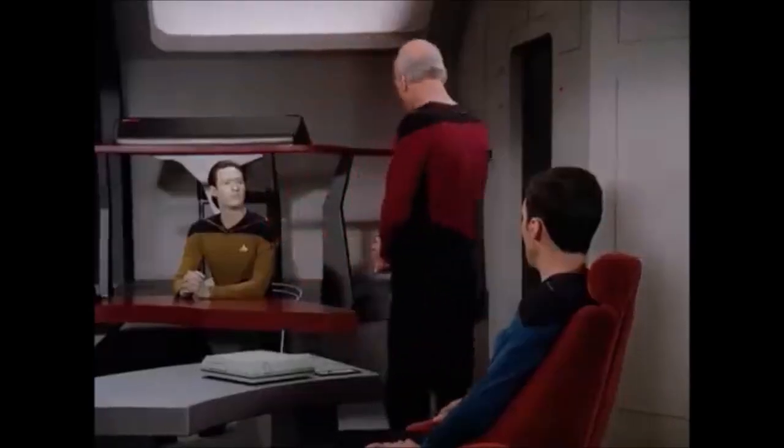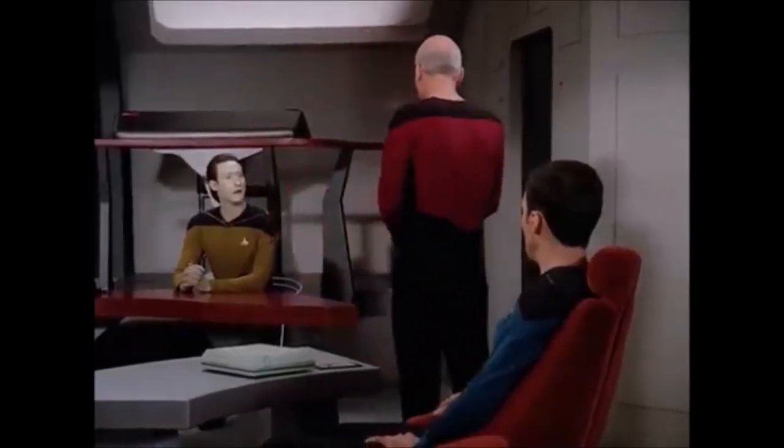Commander Data, what are you doing now? I'm taking part in a legal hearing to determine my rights and status. Am I a person or property? And what's at stake? My right to choose.